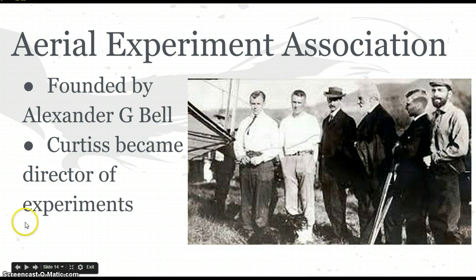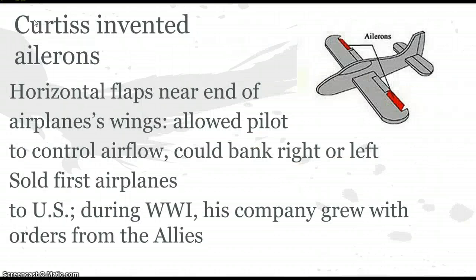Pictured here is Alexander Graham Bell, another notable inventor. This was in 1907. Curtiss is most known for inventing the aileron, which is shown here. They're horizontal flaps near the end of the airplane's wings, and you can see how they go up or down. It allowed the pilot to control the airflow so that when this flap is up and this is down, it allows the plane to bank right or left.